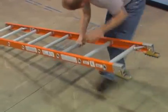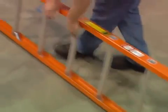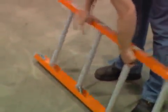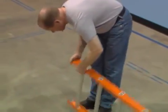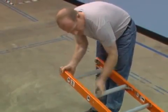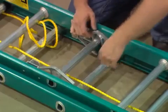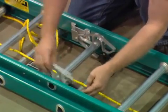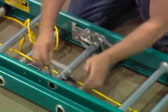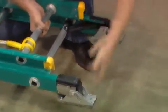Moving up the ladder, inspect the side rails for dents, cracks, or bends. Along the way, check each rung. Ensure the rung-to-rail connections are free from damage. Inspect all hardware and accessories. If inspecting an extension ladder, make sure both rung locks are in working order. Rivets, joints, nuts, and bolts must be tightly secured.